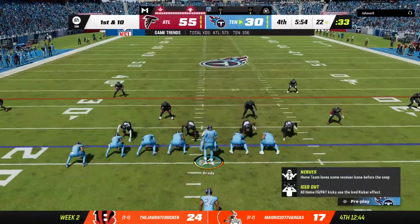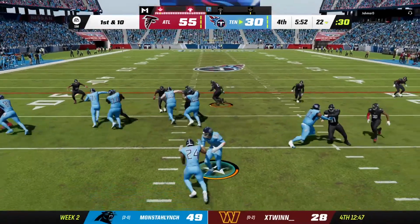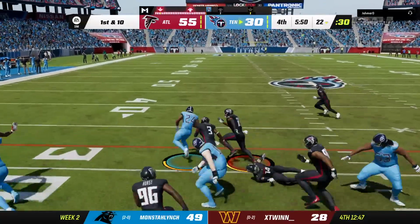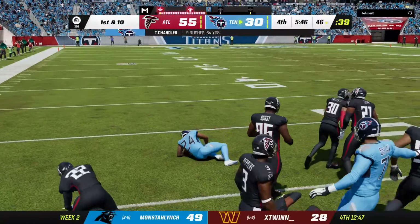The Titans offense set to begin the drive. Well, this game, it has had no shortage of offense. They've been able to put up a decent amount of points on this side, Charles. They just have not been able to keep pace with the other offense they're going against here.